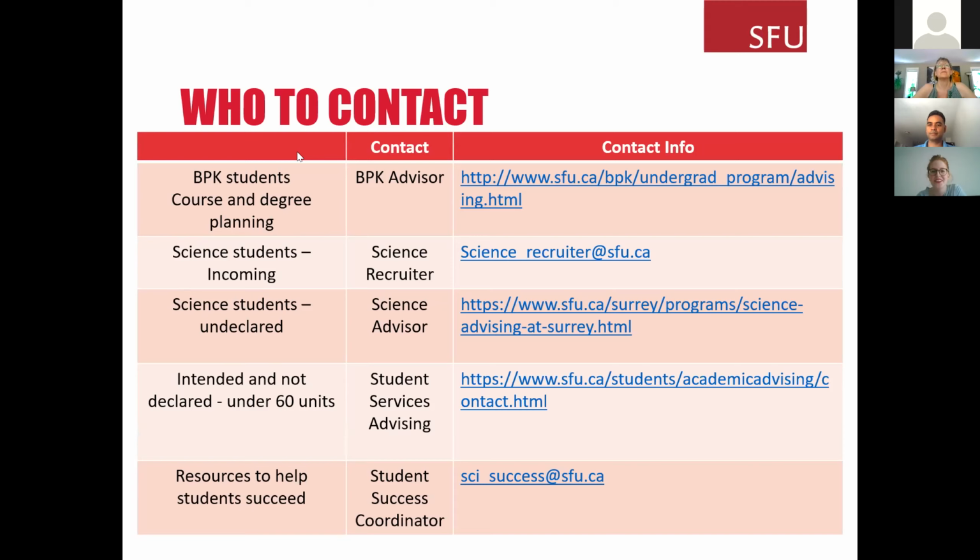When can we register in our courses? So you were sent in mid-June to your SFU email an enrollment date. That's the earliest date and time you can select your courses. You can select them afterwards, but just keep in mind that the later you do it, the more students also are able to enroll. So if you can enroll as close as possible to that date, please do.